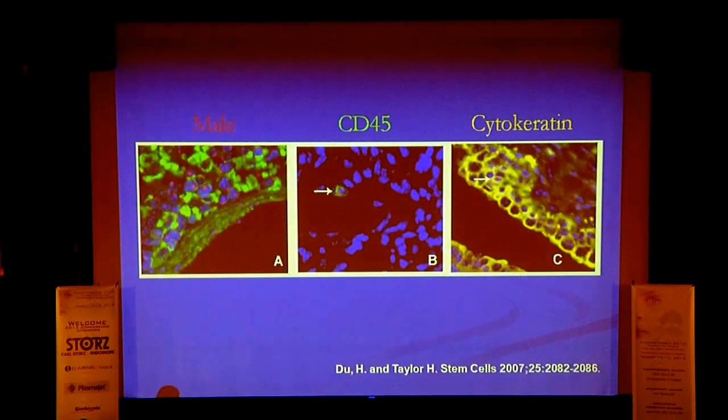Now, after bone marrow transplant, you'd expect all the white blood cells, of course, to be derived from the bone marrow donor. Just to make sure we weren't seeing some of the white blood cells that would naturally migrate into the uterus in each cycle, we also looked at CD45, which is a marker for all white blood cells, and we looked at some other specific epithelial or stromal cell markers.